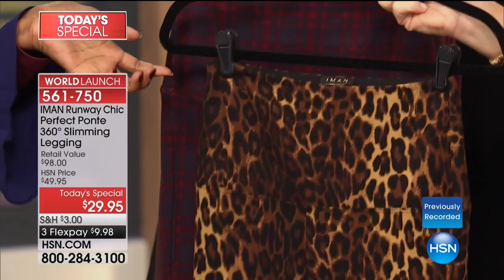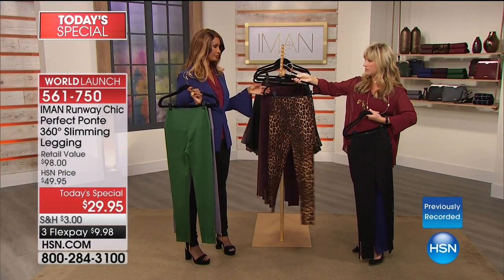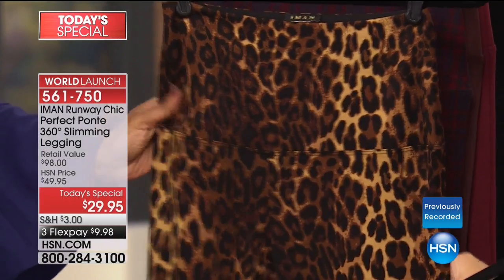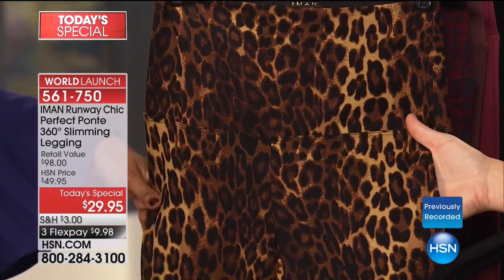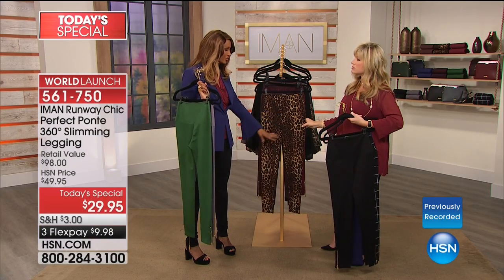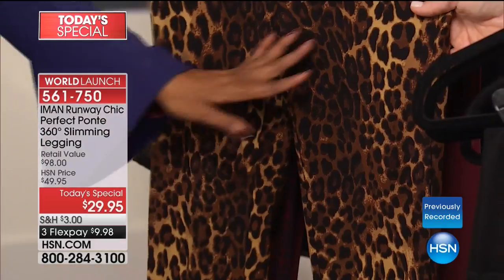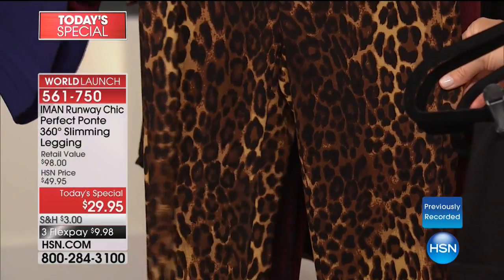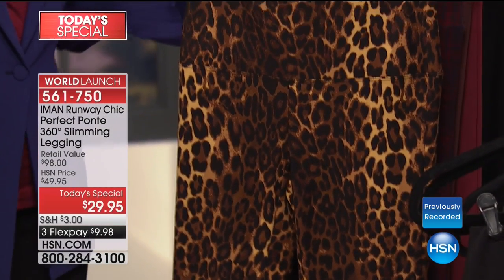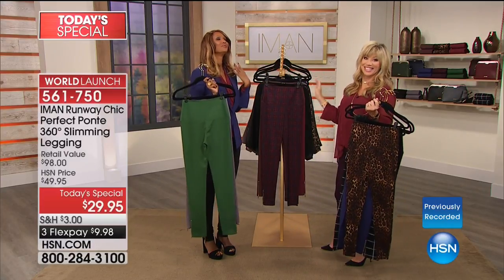Look at the leopard. I'm telling you, nobody does a leopard better than you, Iman. You must have seen thousands upon thousands of leopard prints. Yeah, but this is the only one, because, again, as you said, it has the slimming, all this darkness. It just slims your inner thighs. You see how dark it is there? It slims the inner thighs, then it's darker on the sides. So it slims the outer thighs. That's what it's all about. So there it is for you in the leopard, which is a neutral. Here at HSN it is.